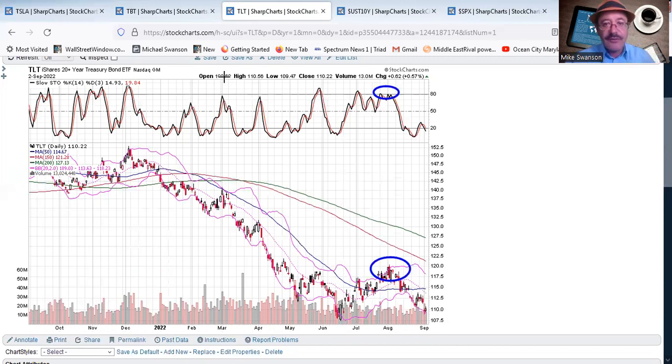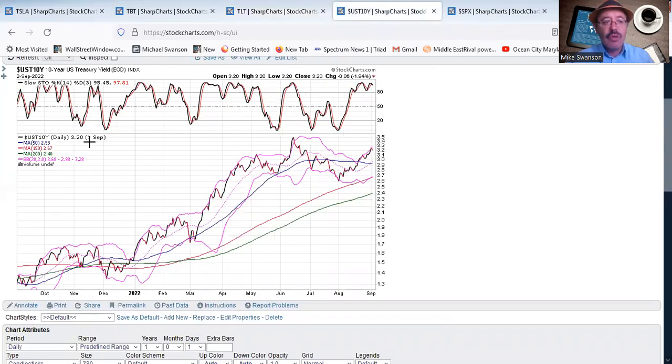Now, this exchange traded fund, as I said, owns 20-year Treasury bonds. 20-year bonds tend to trade opposite to what they yield. So when the yields go up in bonds, the bonds go down in value. When yields go down, bonds go up in value. Now, there was a lot of talk. As you can see, this is the 10-year yield. It made a short-term peak in June, pulled back into August, pulled back into the exact peak in TLT, which I used as a short entry point.